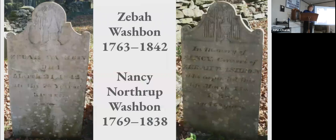Ziba Washburn and his wife Nancy Northrup packed up their family in Newtown, Connecticut and moved to the wilderness of Otsego County to settle in Maple Grove. They brought 3 young sons and their servants in the company of 19 families from Newtown. At the same time, about 80 souls moved from New Milford, Connecticut, settling in the New Lisbon area. The Washburns had lived in the Newtown vicinity for over 4 generations.